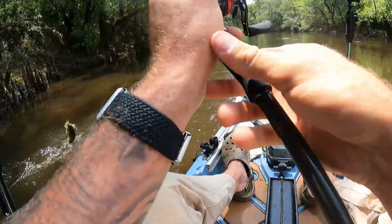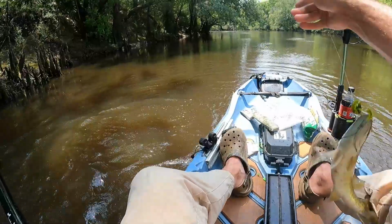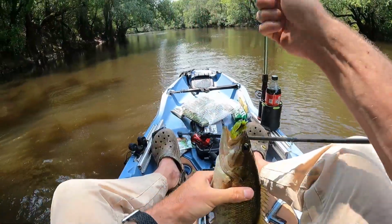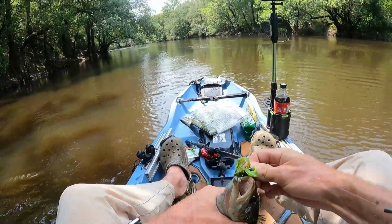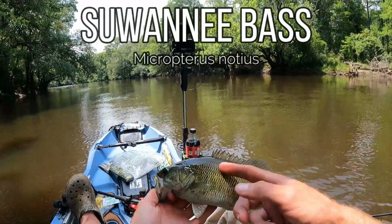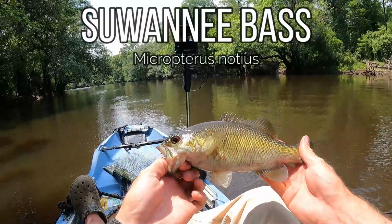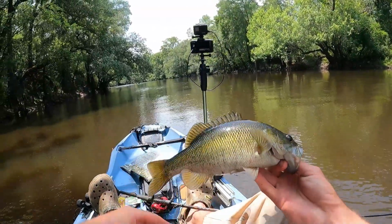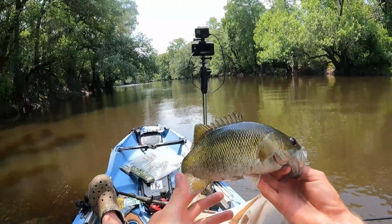What is it? That's a Suwannee bass. There we go, guys. First Suwannee of the year. This right here is a Suwannee. If you can tell, these large vertical bars on it, you can't really tell too much. This one doesn't have a lot of color on it, but they're always really thick back to stomach.